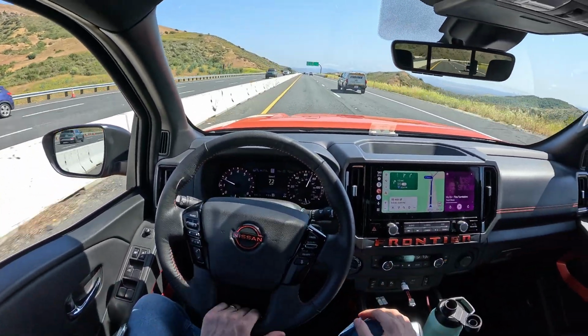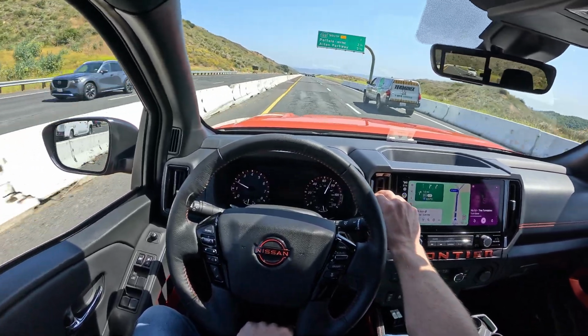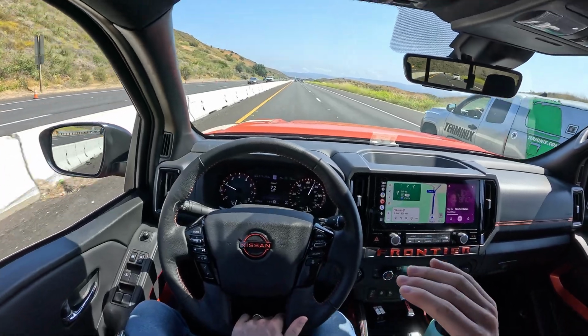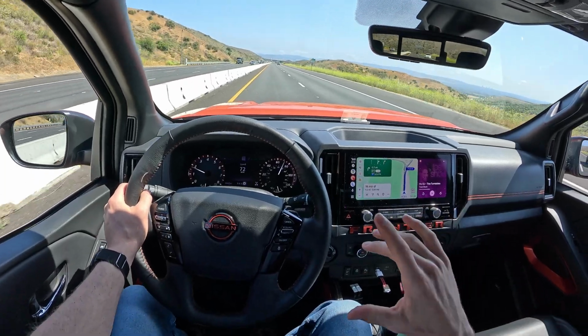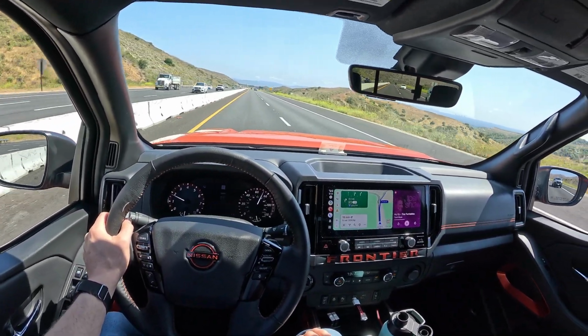The Pro-4X really proved itself here today. And yes, can you get trucks with longer and more compliant suspension and more aggressive tires? Yes, but the Nissan Frontier provides more of a genuine truck experience than a lot of those other trucks out there, and that's what a lot of people are appreciating about the Frontier.